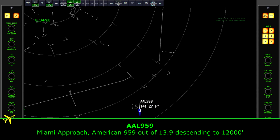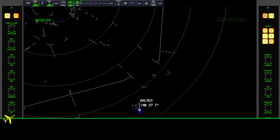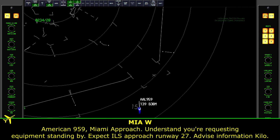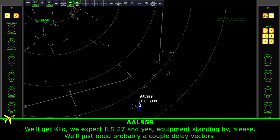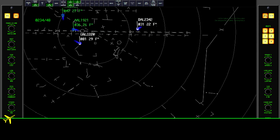Miami approach, American 959 at 13,000, descending to 12,000. American 959, Miami approach, understand requesting equipment standing by. Expect the ILS approach runway 27, advise information Kilo. We'll get Kilo, we'll expect ILS 27, and yes, equipment standing by, please. We'll just need probably a couple of delay vectors.